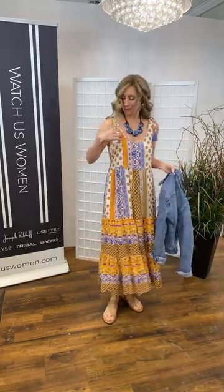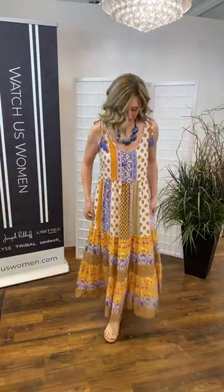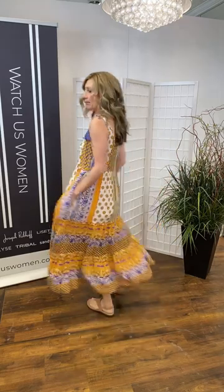I love the little tassels. That's really cute. So, yes, these little blue tassels here, and these big scoops, and just a lot of movement. Peasant style, and it's got pockets. It's nice and flowy. Easy to put over just a bathing suit or you're walking around touring.